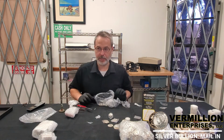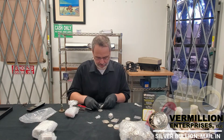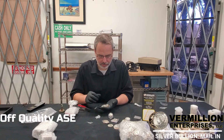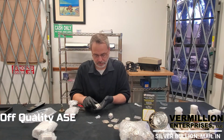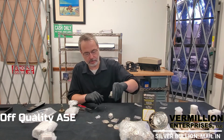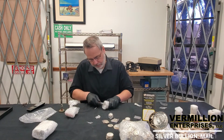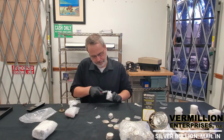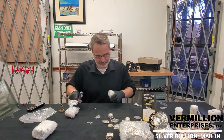Guys, you really don't have to package your stuff like this. These are just some loose cull-off quality American Silver Eagles. Nothing special, but you know, good investment grade silver. See, so we got some more looks like art bars here. Yeah, this knife's going in the garbage after this.